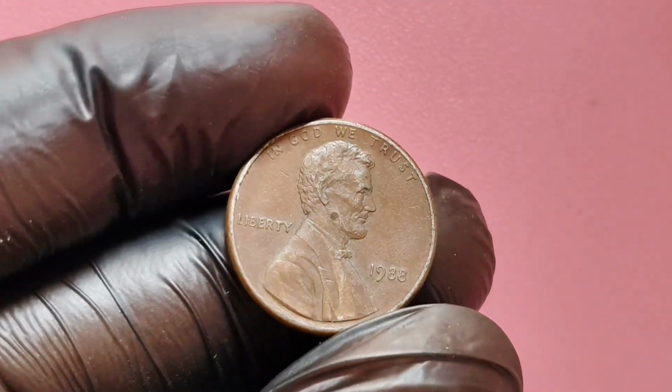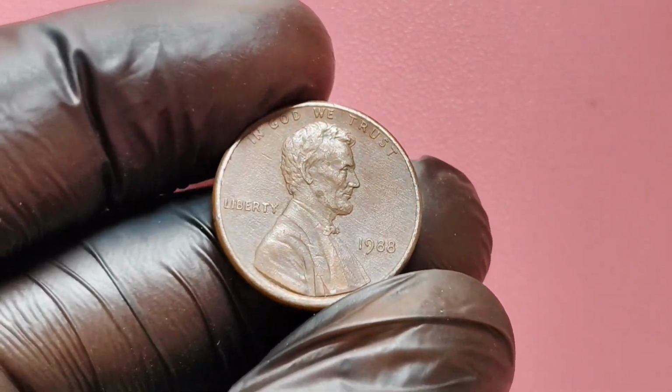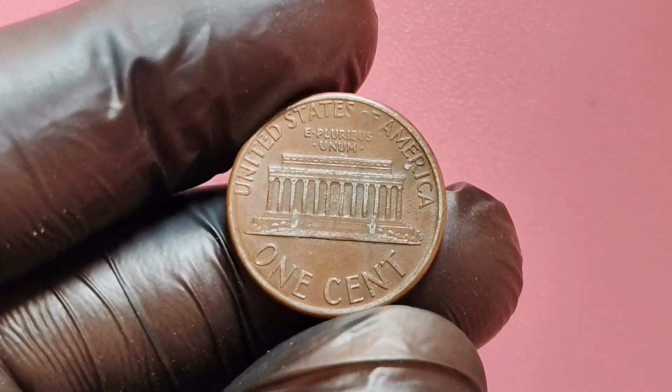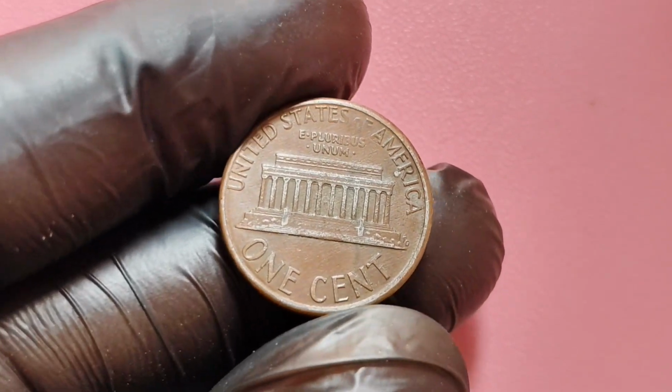Coin grading services like PCGS or NGC use a detailed system to assess the condition of coins, and those at the top end of the scale are the ones that fetch the highest prices. So, how can you find one of these valuable coins yourself?